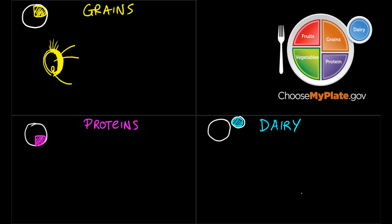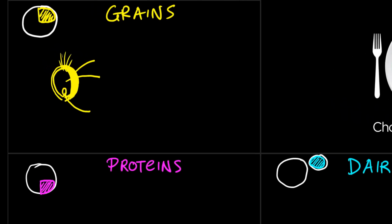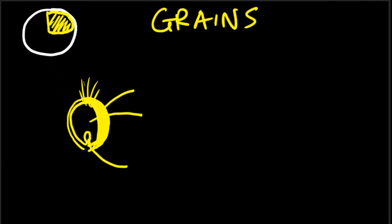The thing with grains is that the key message was to have half your grains as whole grains. So what does that mean? Examples of grains could be pasta, rice, tortillas, or bread. But if you're choosing whole grains, I think it's important to think about what a whole grain is. A whole grain is broken down into different parts: the endosperm, the germ, and the bran. So the germ is this bottom part, the bran is this part, and the endosperm is this part.